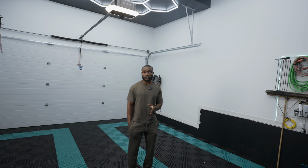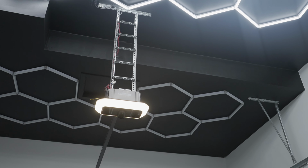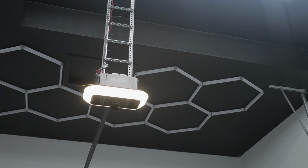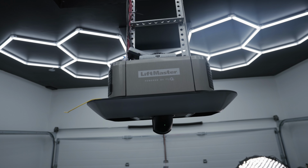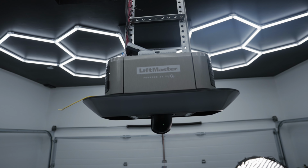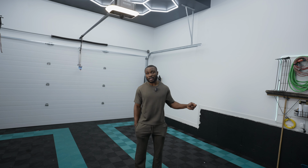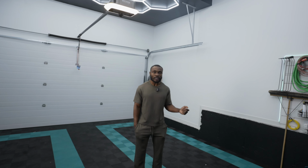Starting out with the garage door, I do have a LiftMaster by Chamberlain installed here. Now this is a relatively newer model and it actually supports MyQ. However, I'm not a big fan of the MyQ system because you're limited to just the MyQ setup, so you can't set up automations and routines that work with other parts of your smart home. To me, that's not really smart. However, I've installed a different system here to fix that problem.